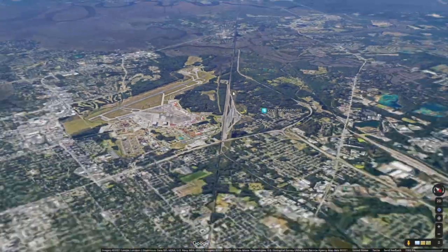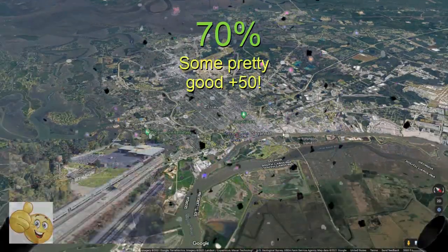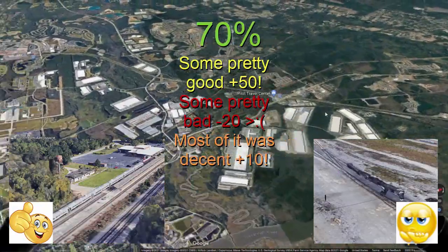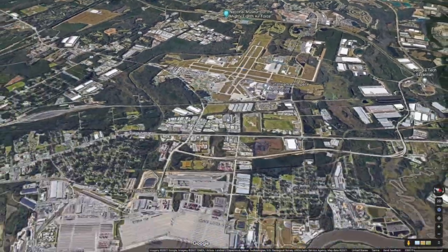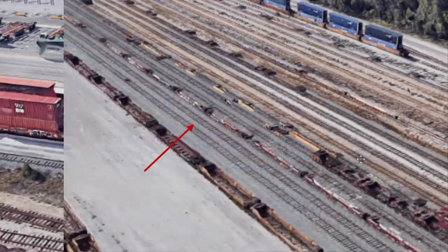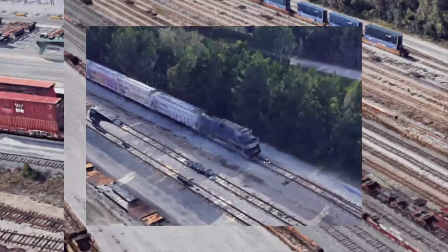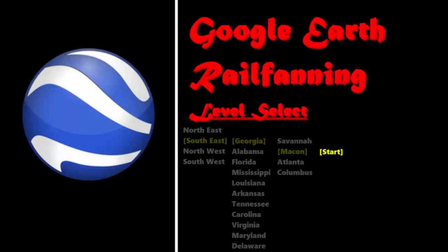If I'd have to act like a teacher and give a grading on the accuracy of the trains here, I'd give them probably a 70% because some things were pretty good, some things were pretty bad, but the majority of it was decent. They did have the graffiti, the rustiness, the well cars. Some of them have bites taken out of them, and some of the well cars on the ground kind of are not there. But it's okay. The locomotives, though, in the shadows, those are not too well. But I'll give them credit for what they have. So, let's go on to the next town on the list.